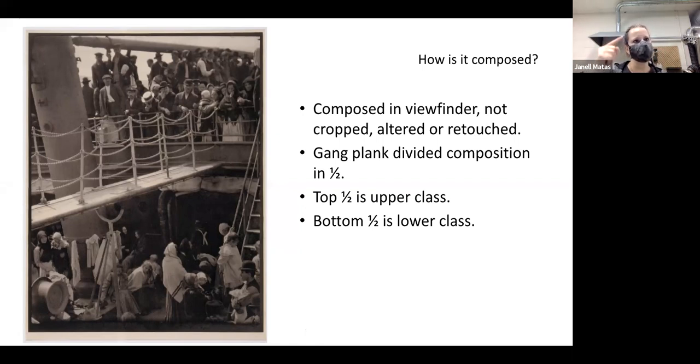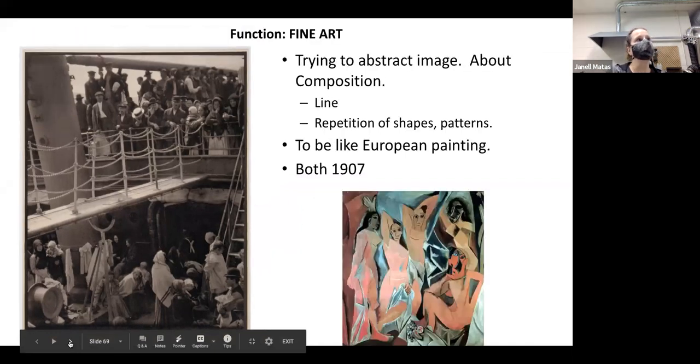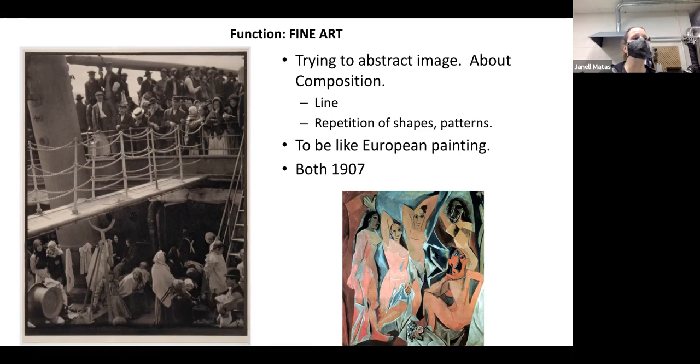So the artist was making decisions. He was trying to abstract the image in a way. Like I mentioned, he was painting and taking photos at the same time Cubism was being developed. Les Demoiselles d'Avignon was 1907, the same year. And he was very knowledgeable of European art of the day. He was actually importing paintings and showing them at his studio, and so he wanted to abstract photography in a similar way.